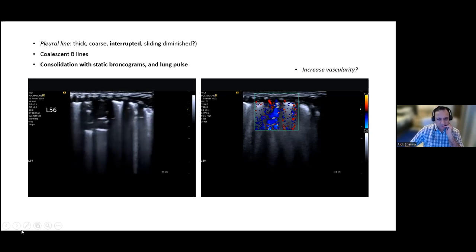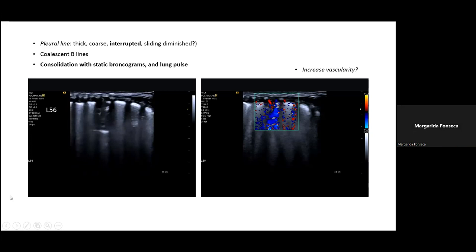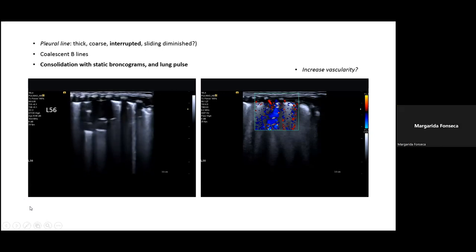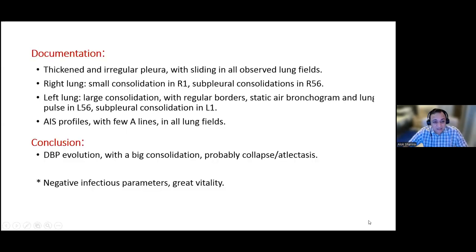What was your CRP? It was negative. My gut feeling is you have evolving BPD in this baby, and you probably have an element of lung atelectasis, which is contributing to work of breathing. Was she on non-invasive ventilation? Yes, she was on CPAP, then BiLevel, and she was worsening. I repeated the scan 2 days ago, without antibiotics, and this has disappeared. Beautiful, amazing. Do you have the repeat scan? Yes, I have a bit.